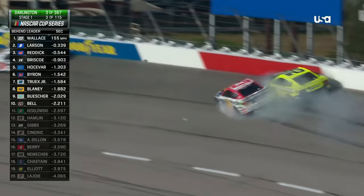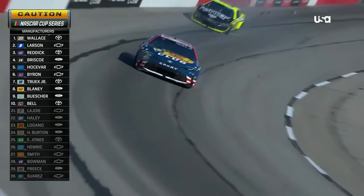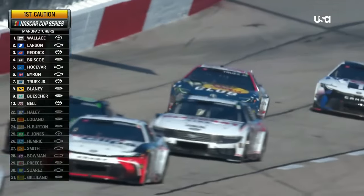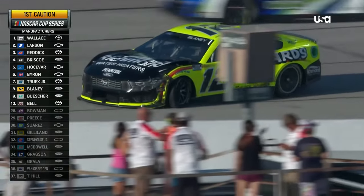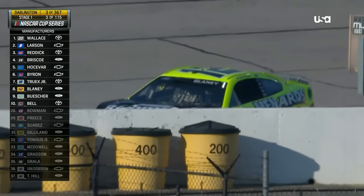Oh, Martin Truex Jr., he's lost it. Takes Blaney up into the wall with him. 2 of the best cars in practice. I thought Blaney had the best long-run car. I'm an idiot. And here you heard him, I'm an idiot. Truex says he knows he made a mistake only 2 laps into the race.